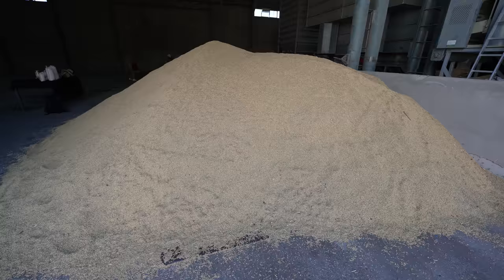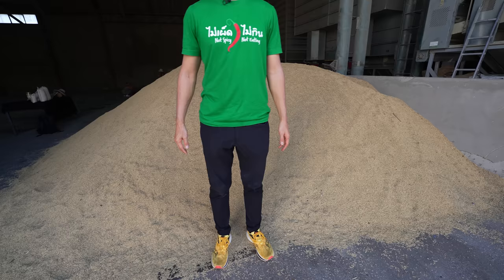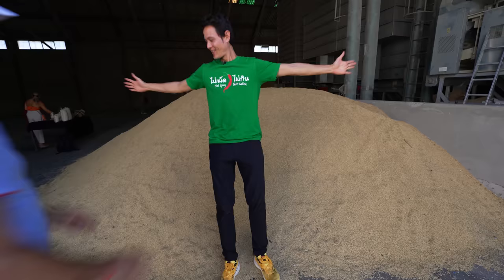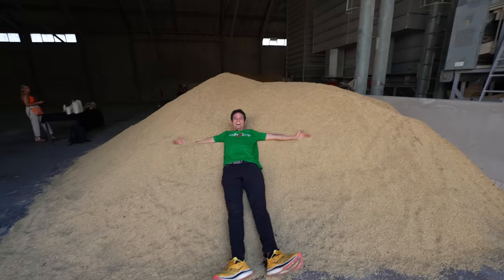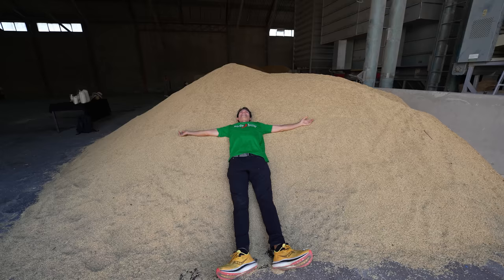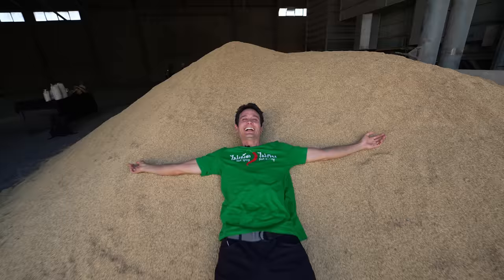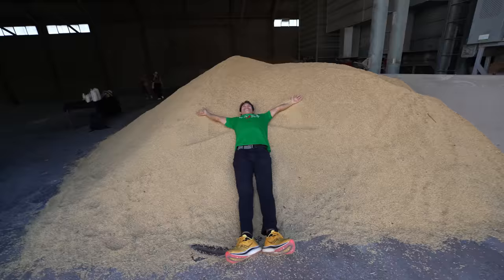Okay, I'm going to try a snow angel into the rice pile. And it's impermeable, so there's no damage done to the rice. No damage done to the rice? Impossible. What about damage done to me? Yes, severe damage. Here we go. Oh, that's actually extremely comfortable. I can take a nap right here. I'll come back after we eat the paella to take a nap on top of the rice. Do the angel. Oh, it permanently just holds your shape.